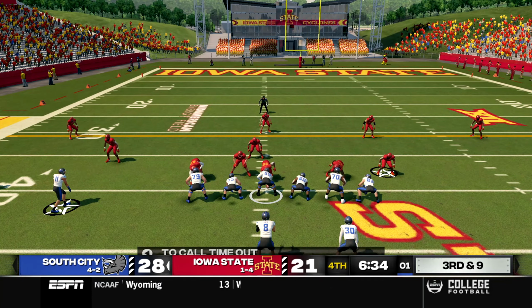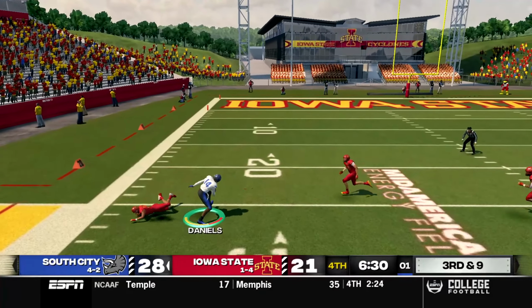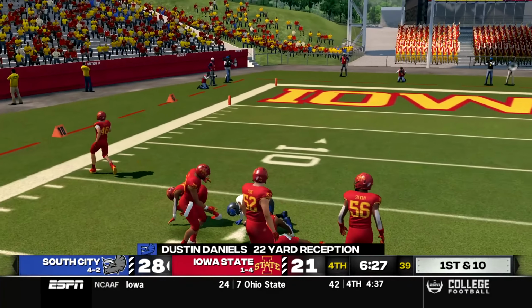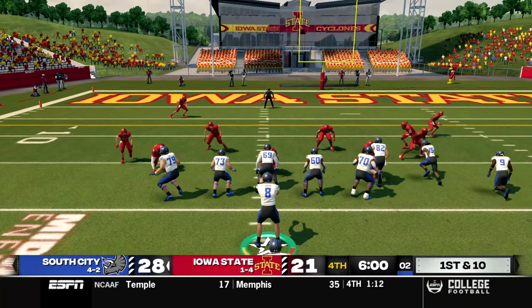The Triceratops come out in shotgun. He'll take the snap. We'll throw this one to the outside. That's caught by Daniels, who makes a man miss, gets by another one, and is brought down inside the 20. He is having one hell of a day. 1st and 10, back in pistol.